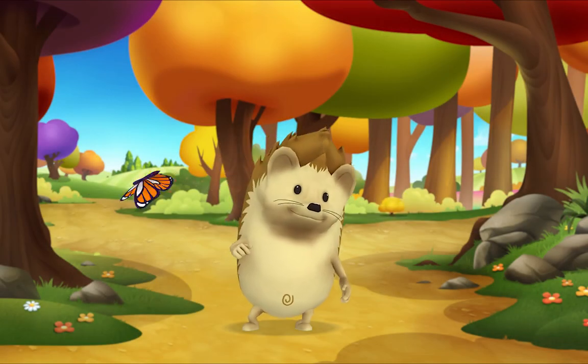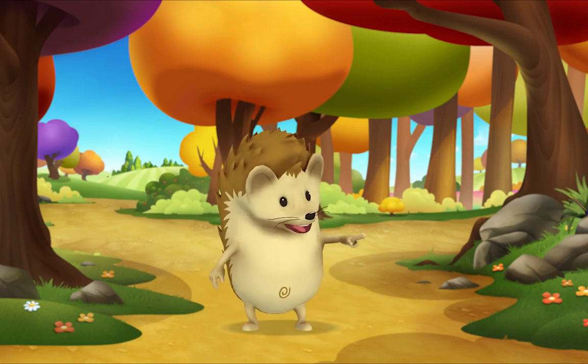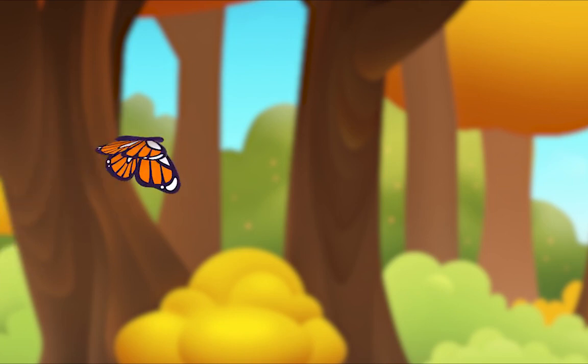Oh! Look what I see! A butterfly! Let's watch it flutter!